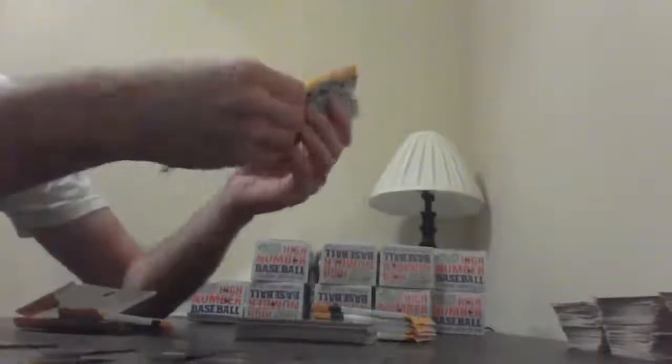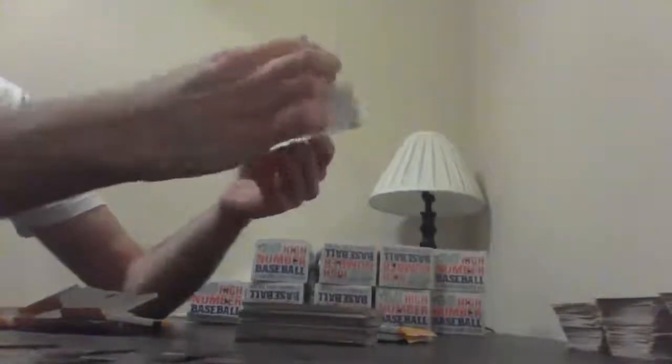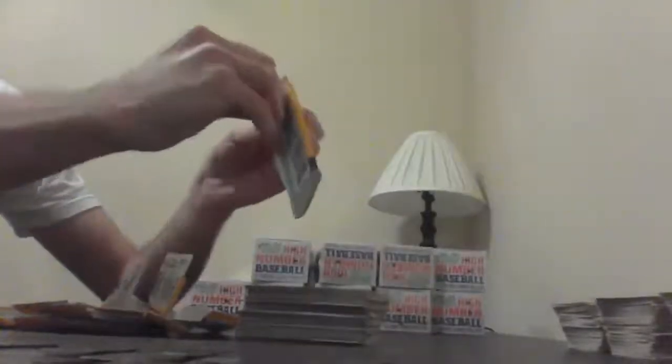Relic coming up here, or some other thicker card. Ahmed Rosario, rookie performers for the New York Mets and Groovy Y. There we have Ohtani, base rookie for the LA Angels. Jordan's Cat, 213.